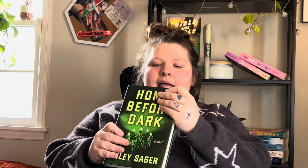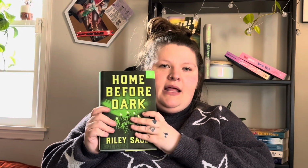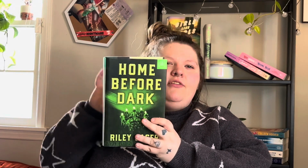Next, we have this nice hardback. This is Home Before Dark by Riley Sager. I read my first Riley Sager over Halloween time. It was Lock Every Door. I loved it. I've heard people say that if you like Lock Every Door, you will probably like Home Before Dark.